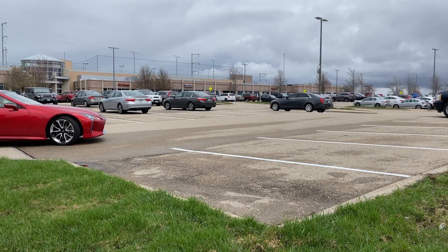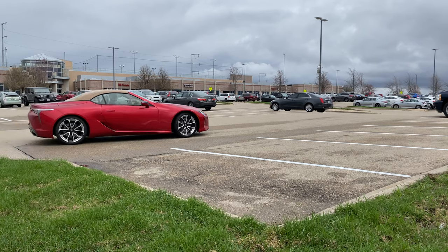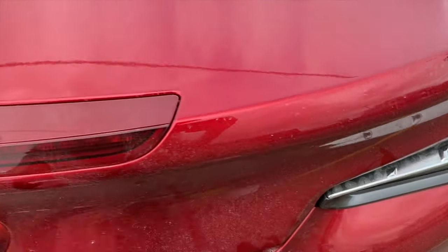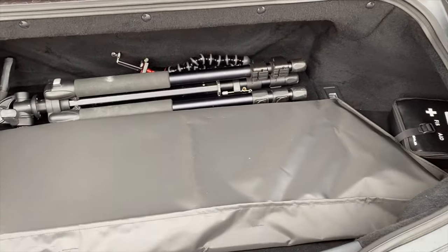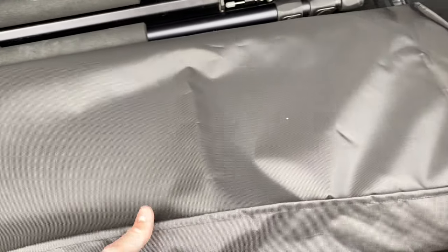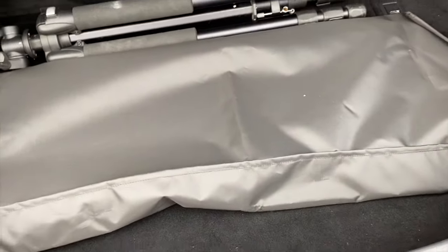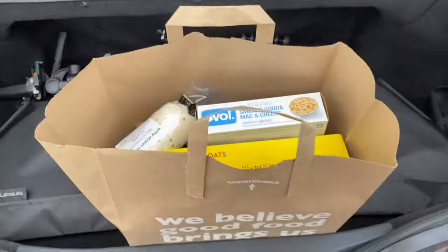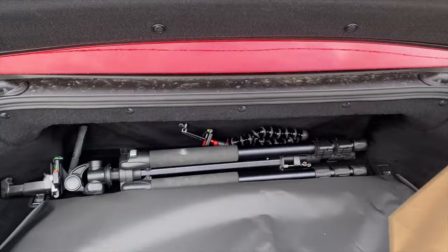But now to the grocery store to see how this LC500 can hold groceries, or if it can even hold everything I want to get. All right, let's see if there is enough space. So here is the trunk. As you can see, it is very small, and already I'm seeing a problem. This is the windscreen that I took out, and it's covering the entire floor. Let's try and put a bag in here. Yeah, that's not gonna work. Okay, everything's gonna have to go in the back seats.